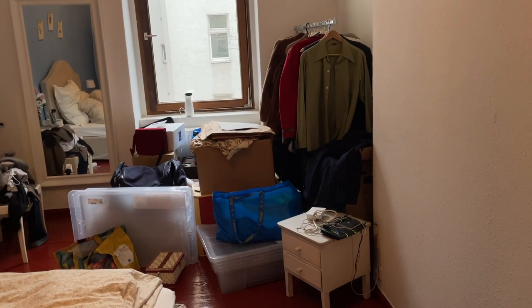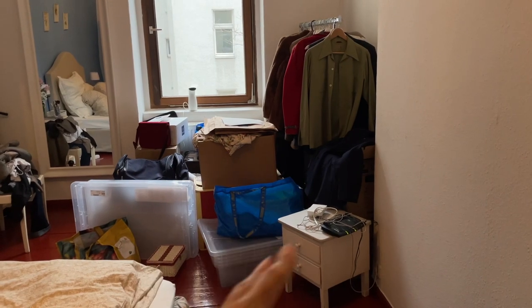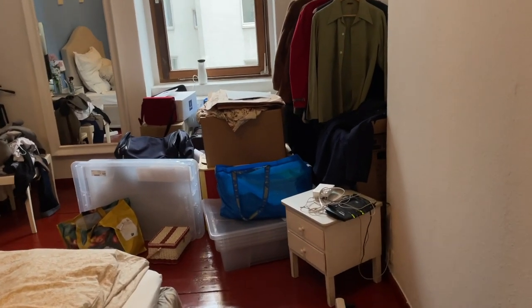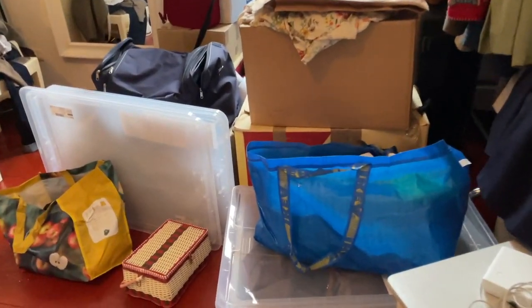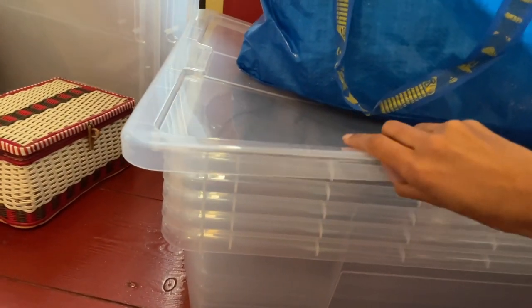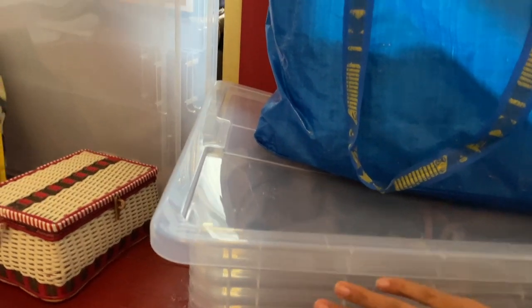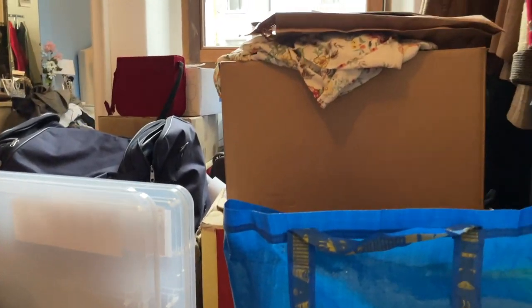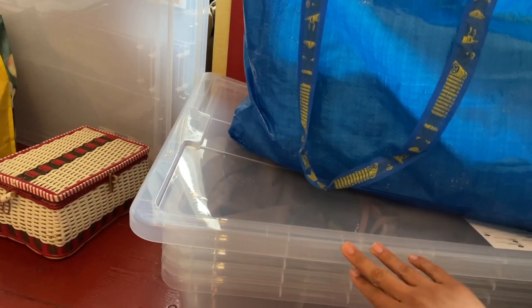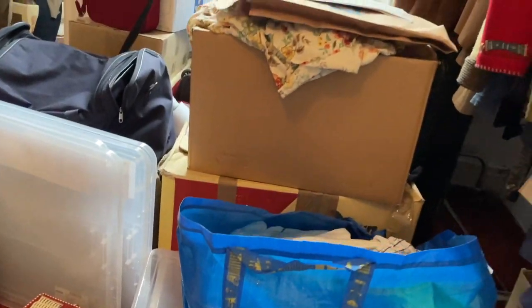So today we will actually get rid of a lot of this chaotic corner here. David and me have bought some IKEA plastic storing boxes. So that's what they look like, and we will try to put every clothing piece that is still in the boxes in there, and then hopefully it will look much better because this corner is starting to annoy me.